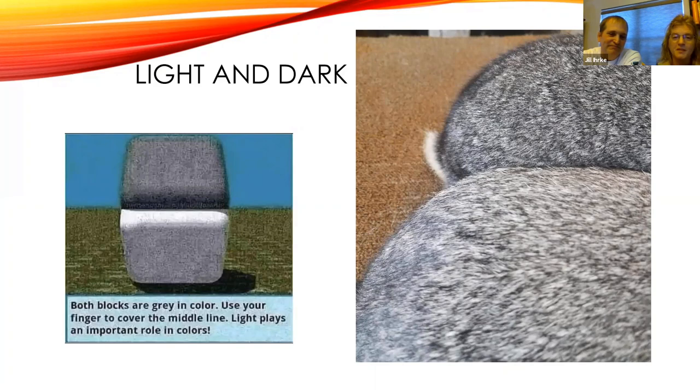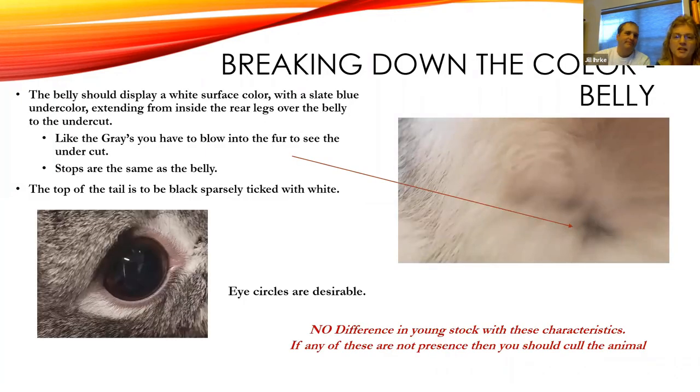It's kind of cool. Okay, so let's break down the belly color. The belly should display a white surface color with a slate blue undercolor extending from the inside of the rear legs over the belly to the undercut. So like the gray, you have to blow into the fur to see the undercolor, and the stops are going to be the same way.